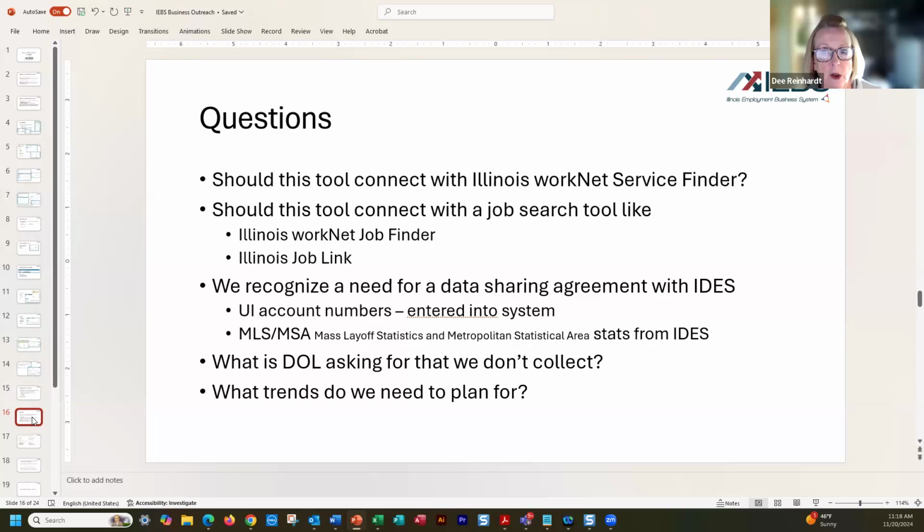Some questions that we would like you to ponder and give us some answers for. Should we connect the tool with Illinois WorkNet Services Finder? Should we connect the tool with a job search tool like Illinois WorkNet Job Finder or JobLink? We know that we need a connection with IDES at some point to get UI account information and then the mass layoff statistics and metropolitan statistical area statistics. That's a really hard one to say. What is DOL, Department of Labor, asking for that we don't collect? And what trends do we need to plan for?